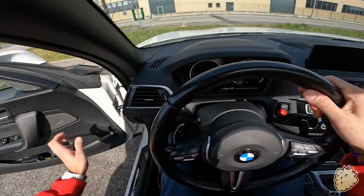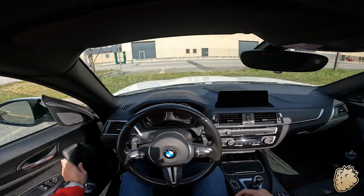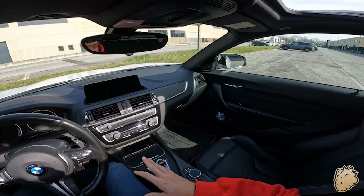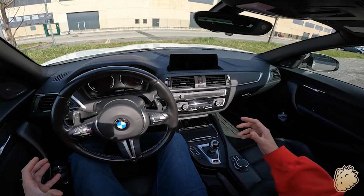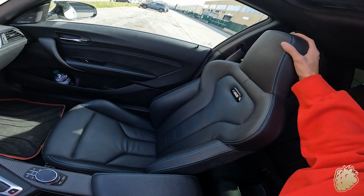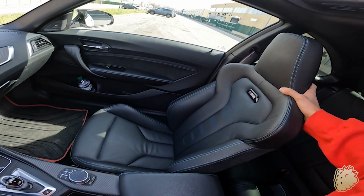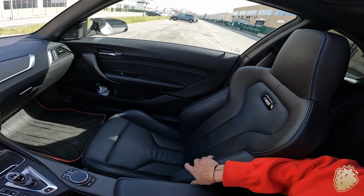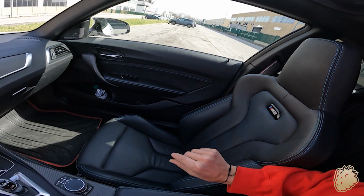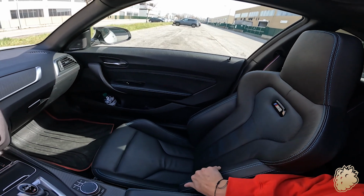Well, let's start talking about the space. That's the main difference between the S3 and the M2. The M2 is a coupe, so it's a little bit more compact than the S3. The seats, I had sport seats on the S3 as well. Talking about the comfort, we have the same level of comfort with these and the Audi. Maybe just slightly less on these M2 seats.